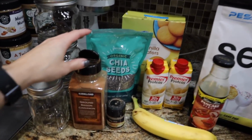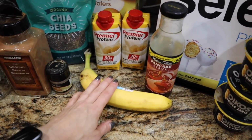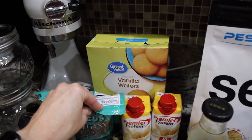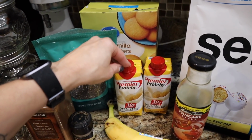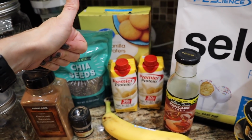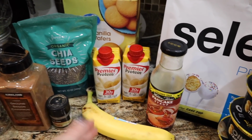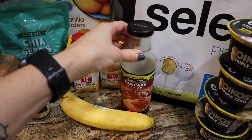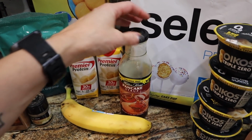So we're gonna need some ground cinnamon, some nutmeg. I'm gonna be topping mine with some fresh banana and some real vanilla wafers. I know. Chia seeds. Instead of some almond milk, I'm gonna use this Premier Protein bananas and cream to up the protein, give it that same consistency, and also enhance that banana flavor. Some Walden Farms pancake syrup. You can use regular maple syrup if you want. That will add more calories.